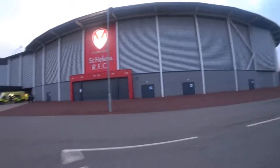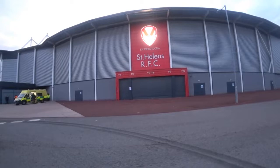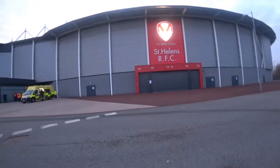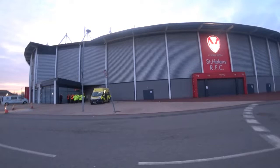Good afternoon and welcome to the Totally Wicked Stadium, formerly known as Langtree Park. This is the new home of St. Helens. Well, I say new, it's about 10 years old now, but they used to play at Knowsley Road, a few miles down the road, and they left. What used to be Knowsley Road is now a place called Cunningham Grange, and I'll tell you more about that in a while.